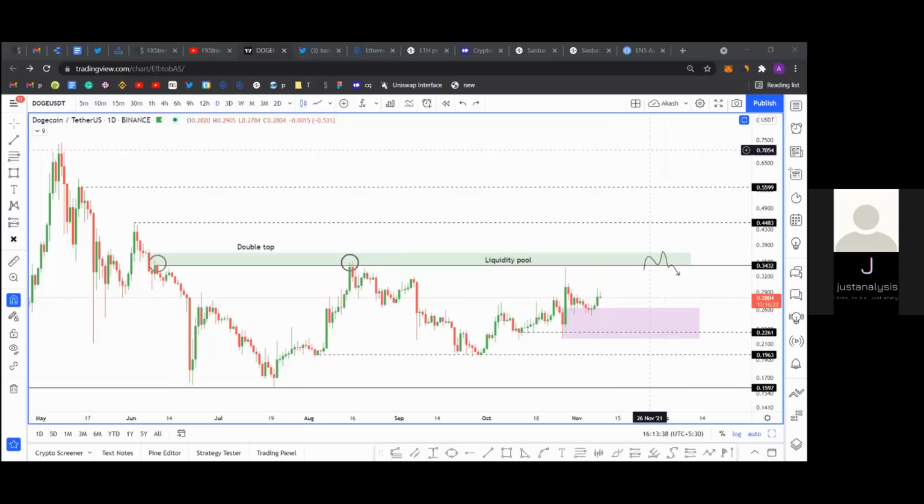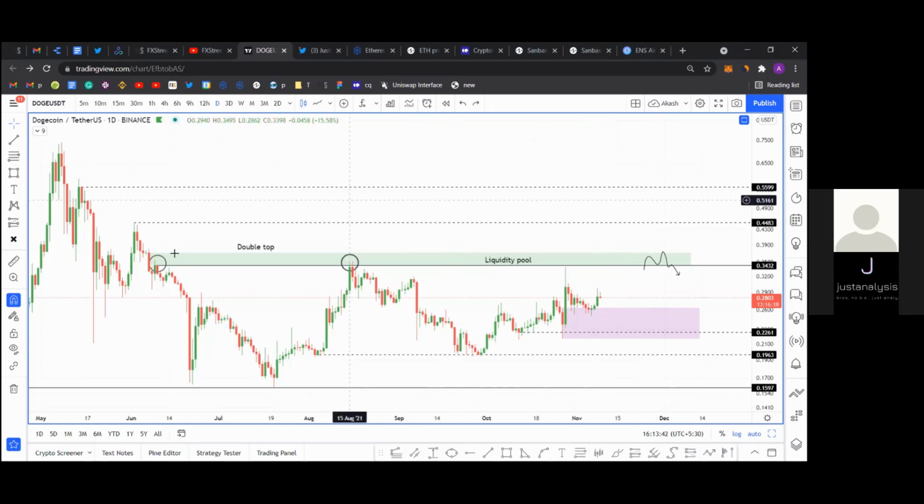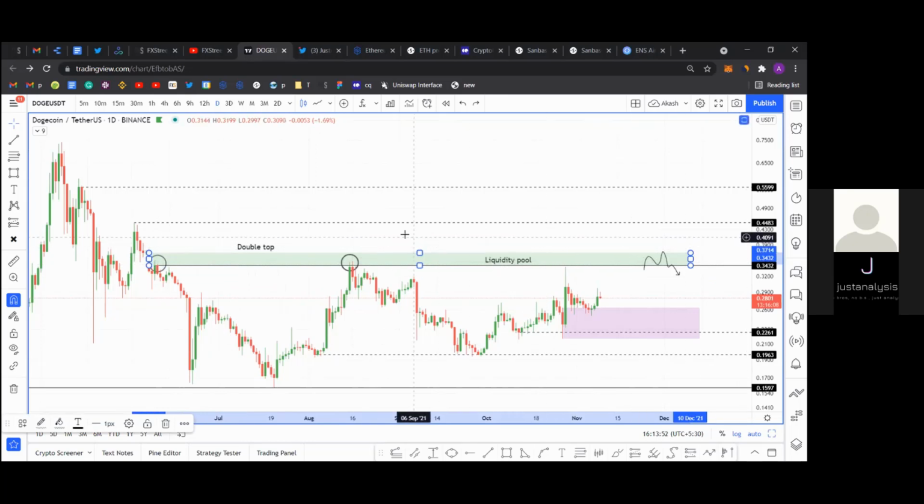Thank you. So I see a couple of things here. Let me start by saying what I explained in the last video. I was looking at this double top and the liquidity resting above these tops, which ranges from 0.34 to 0.37. I was expecting Doge to move into this zone, either after we retest the support level at 0.22 and then move higher. That's what I was expecting, a retest of 0.226 and then a move towards 0.34 to collect the liquidity resting above these highs.